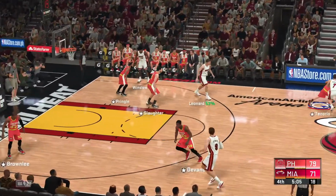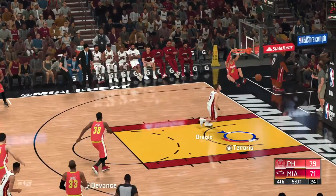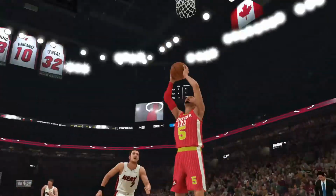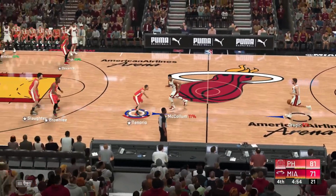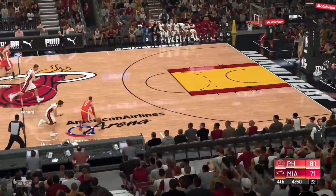Here's what Miami's going with right now. Myers Leonard, he's checked in for Derek Jones. And it's Dragic in for Dion Waiters. Excellent on both ends of that play. Yeah, the steal was sharp, but the slam topped it off. Turning defense into offense. Every coach talks about it. Perfect example right there. Picked his pocket, and they're on the break.